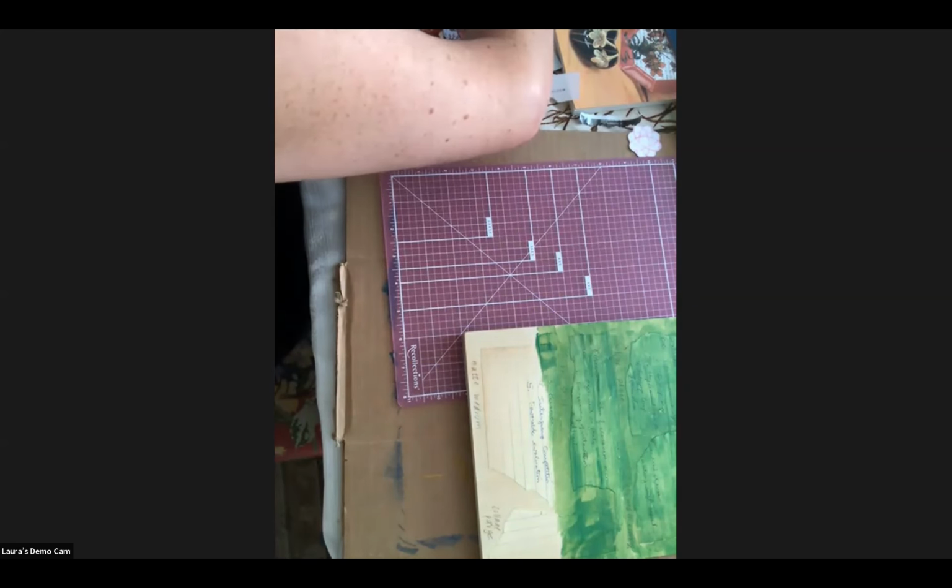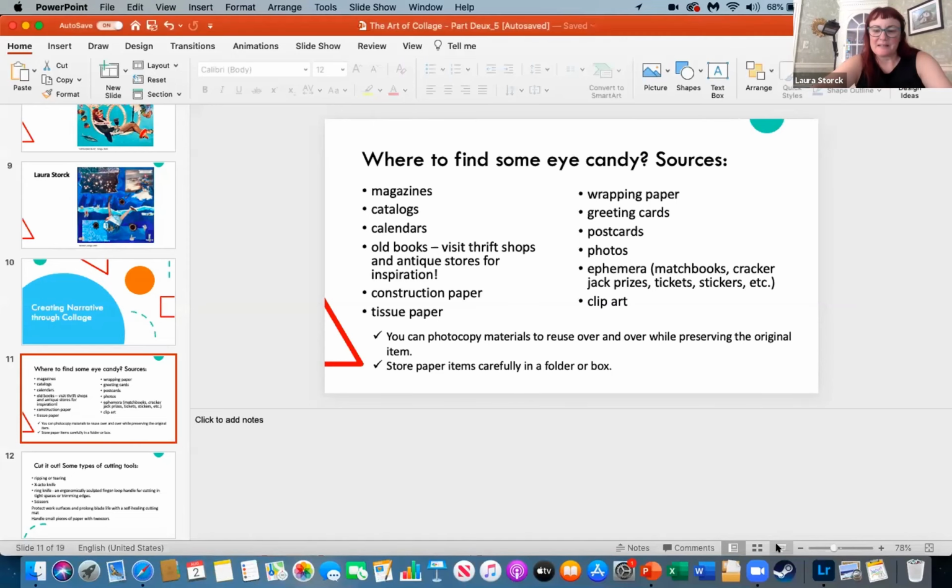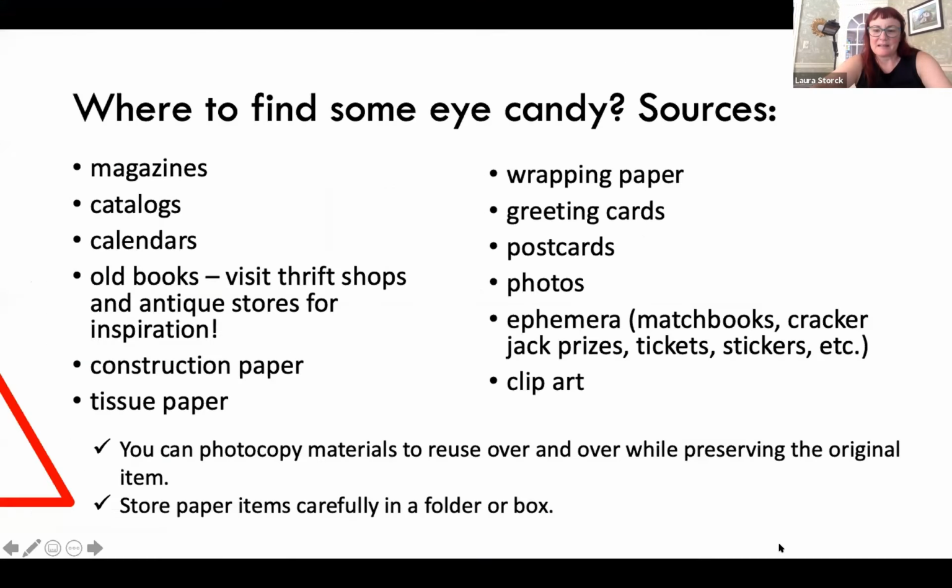I go back to my slides then. Oh wait, I have to share my screen. I'm so sorry, I always forget that. Terrible. Okay. All right, can you see my slide? Yes. Thank you.